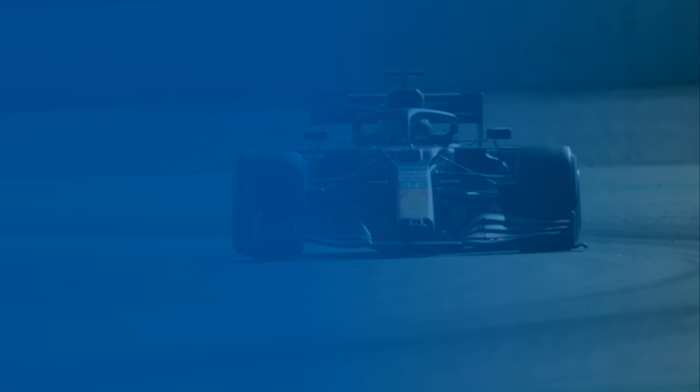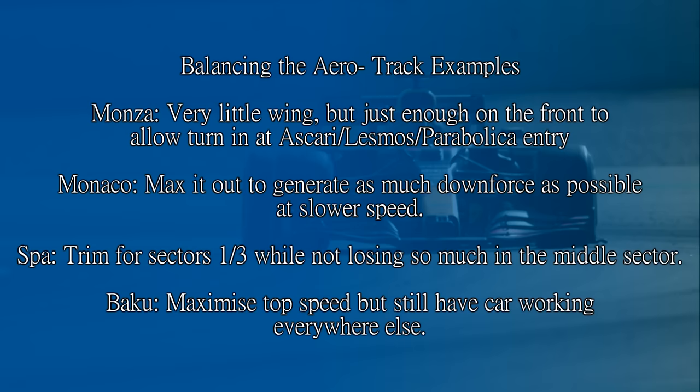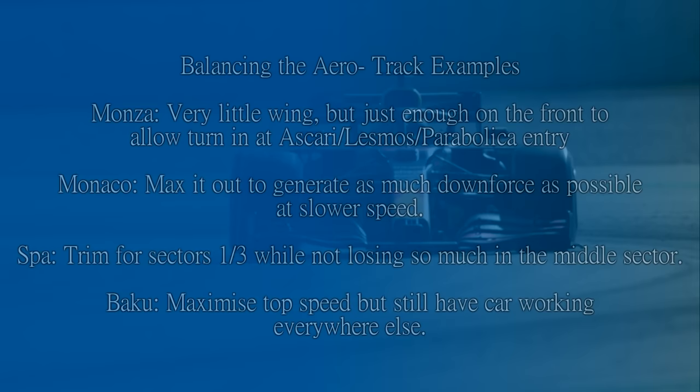You can balance the wings to suit you and the track. Somewhere like Monza, you might take all the rear wing off and set the front to have just enough so you can actually get some turn in without scrubbing the front end across the road. At Monaco, you might crank it all the way up to generate extra grip in the slow speed corners, but the second the aero balance is too far out, you're going to run into some problems. If the balance is too far rearward, then the rear end is producing far too much downforce relative to the front, and the front end won't turn.